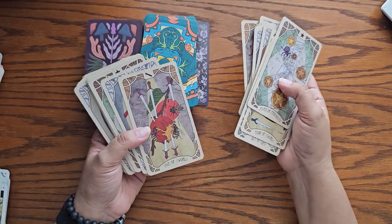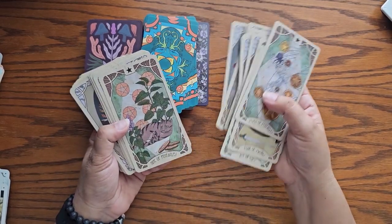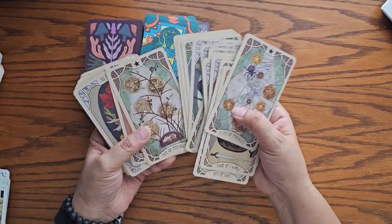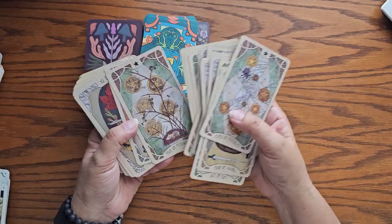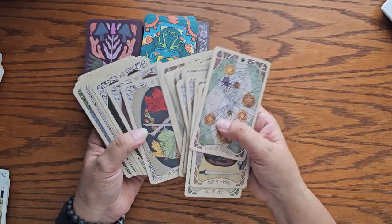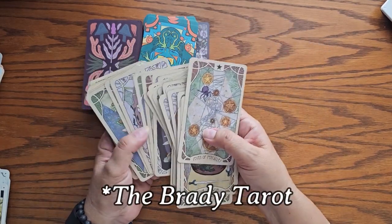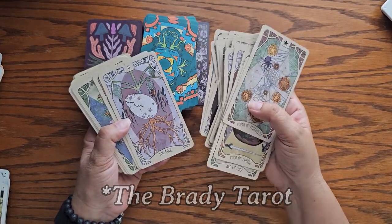And I love the Brady Tarot. So when they came out with the Afterlight edition, I thought, okay, well, it's a lighter tone and it's an animal deck, so I'll try it. So I finally got it, and I absolutely love it. And let me tell you, it reads absolutely nothing like the Forager's Daughter. It is a completely different deck.